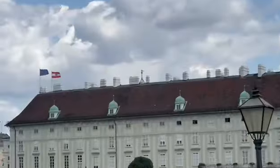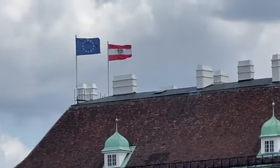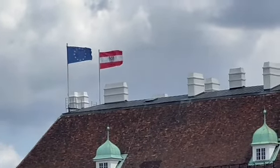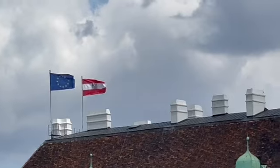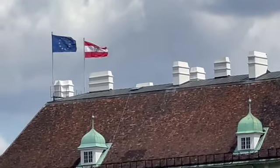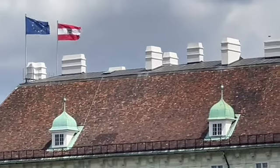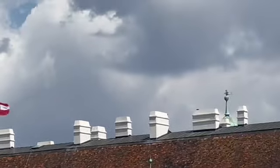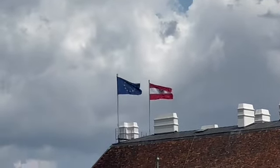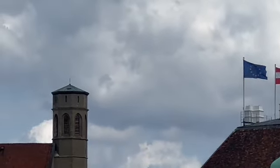And here's a nice little touch. That's the EU flag, and if you look at that Austrian flag, that is not the Austrian national flag, because the Austrian national flag does not have that bird right there with the Austrian shield thing, but rather that is, oh wait, I can't even see it. There you go. That is the flag of the presidency, I believe, or was it the chancellery? I don't know. Crazy.